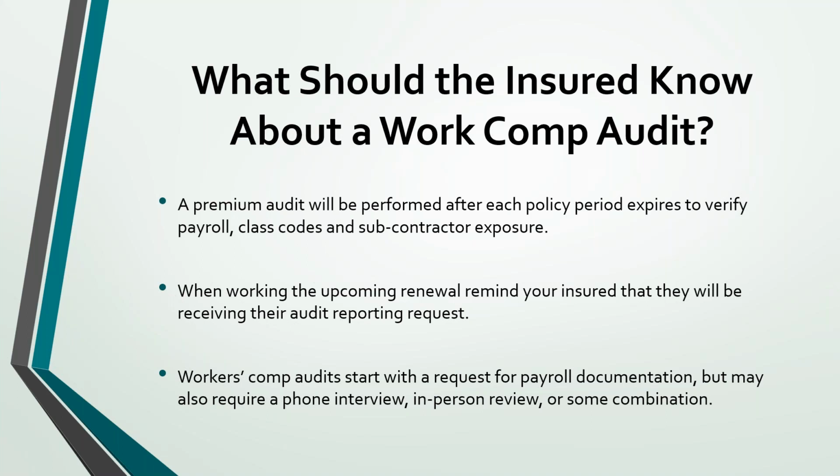It's going to verify payroll, class codes, and subcontractor exposure. So it's good practice as the broker to set a reminder to check in with the insured around the time that their policy is renewing to see if they've received an audit request. In some circumstances, the carrier may request additional documentation, a phone interview, or both, depending on the information that's provided. So make sure to be on the lookout and be in constant confirmation with the insured during this time.